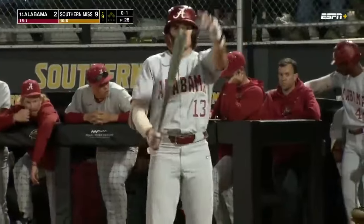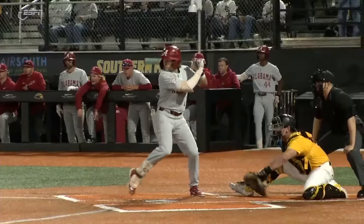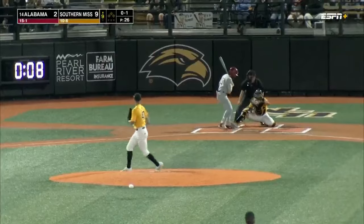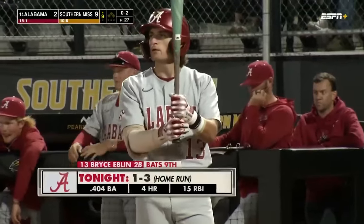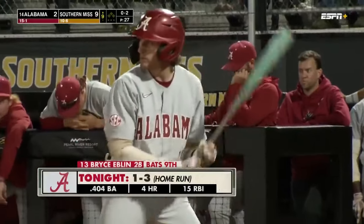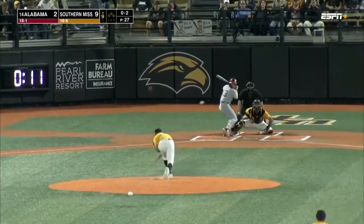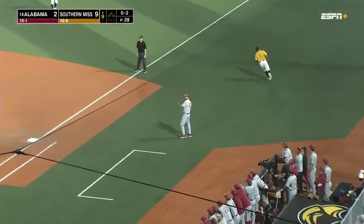It'll be 9-1-2. This is Bryce Eblen, who went around on the pitch. Elevated fastball is something that I think English can institute into his repertoire, maybe potentially even more so than he does already. But you can tell, if you can spot it at the letters there, it becomes a very effective pitch. 0-2, then he bites that slider down towards the turf.